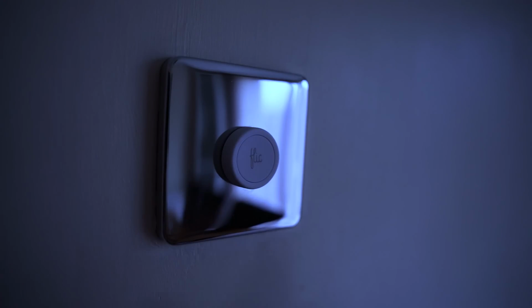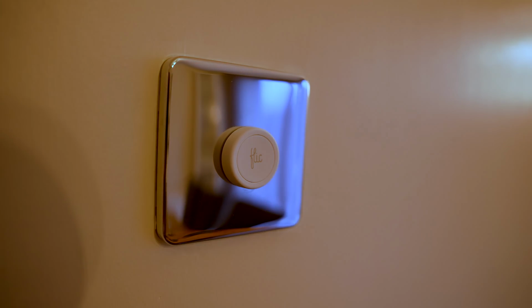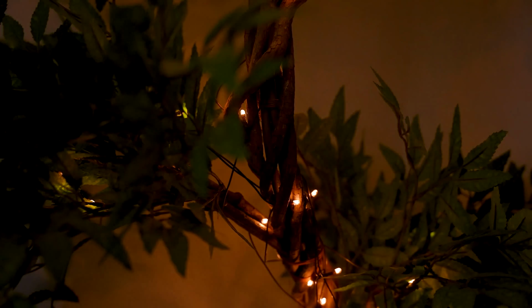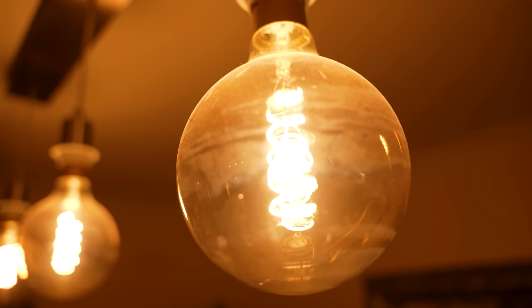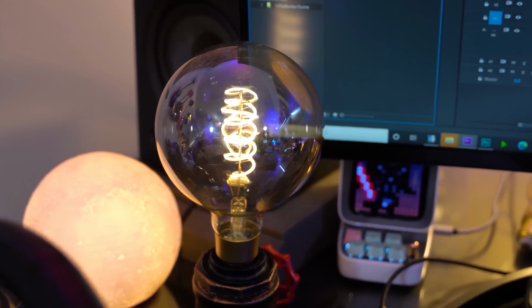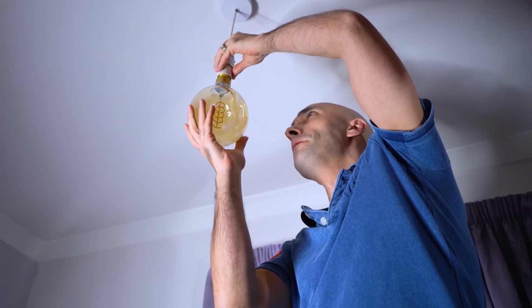A single click of this FLIC button will toggle the entire room on and off with one press, and it very specifically sets the room to dining mode. If I double click that button, it will change the room instead to study mode for when Nisha is studying at the table. The absolutely stunning bulbs that are responsible for these 2 levels of brightness are from Shelly, and they are being operated locally by Wi-Fi.